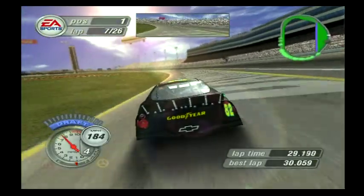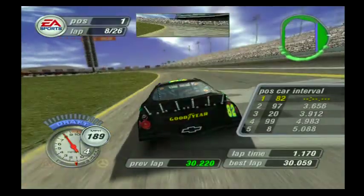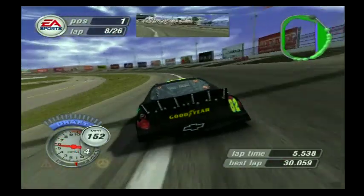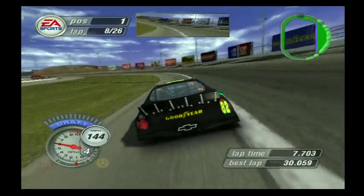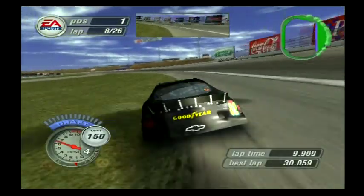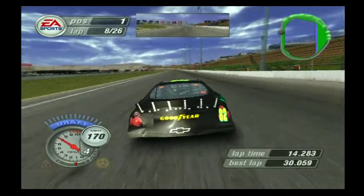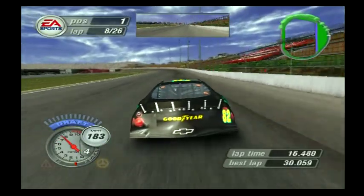Another guy that had a great finish last week was Brian Vickers, getting his first career top 5, driving the Net Zero Pontiac. That was awesome. So many upset drivers, pretty much in the top 10. It was just really cool. But right now, a no contest here at Las Vegas. Lap 8 out of 26.